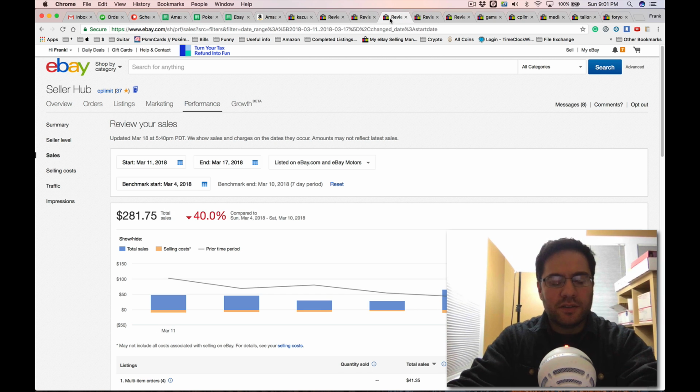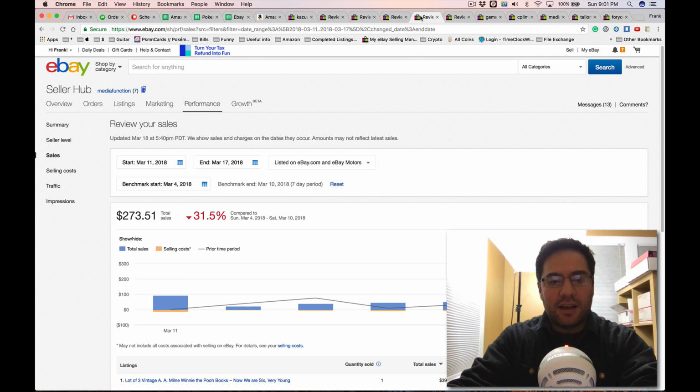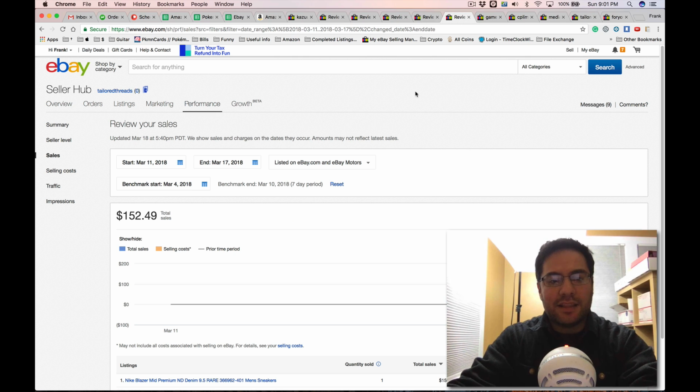This is the cards. I maxed out last week what we could list, so I didn't list anything this week. This is just from what was already listed on there, $281. Same thing here. I maxed this out last week, so this is also residual, $273.51. And this, I did do one auction for a pair of Nikes, which I will show you.